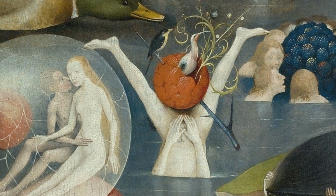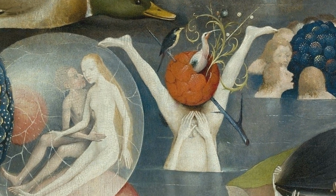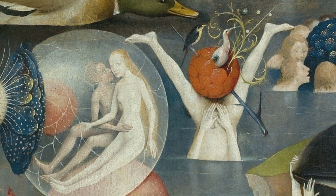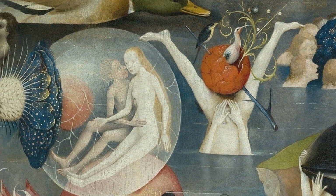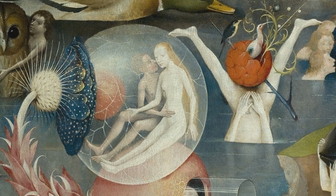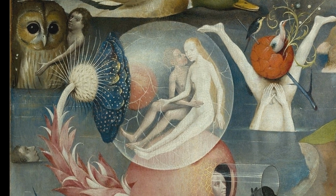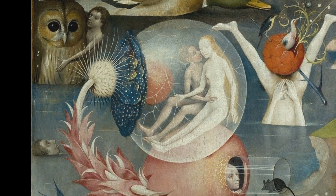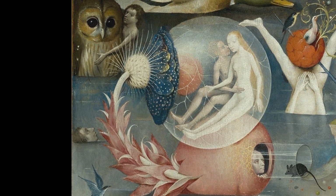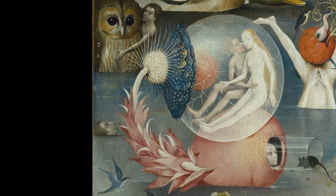In the front of this row is a double structure. The lower part is a hollowed-out calabash or melon-like form, very similar to that forming the base of the fountain on the left panel, and indeed closely related to the form at the other end of this row. Inside it we see a man peering out from a circular aperture which has a glass tube inserted in it. Bosch amusingly places a rat here, looking back at the human figure inside.